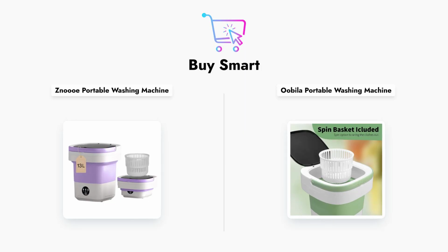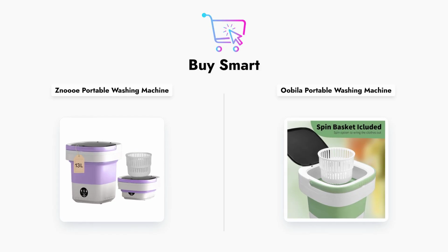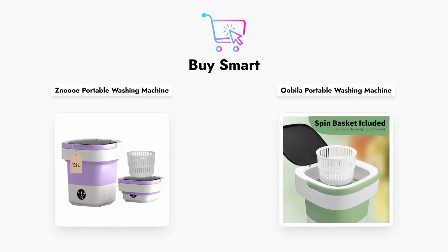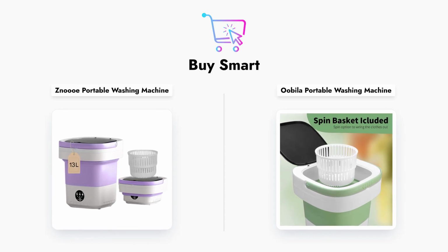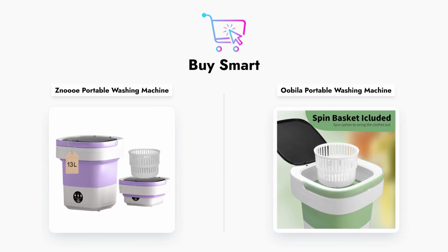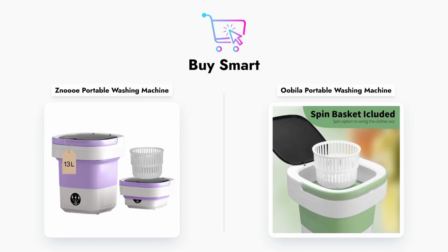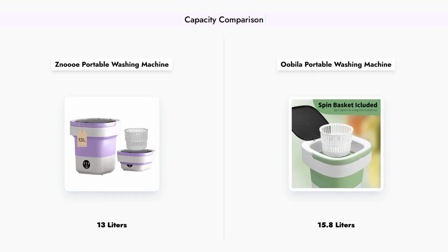Today we will dive into the features of the Zenu portable washing machine, which boasts a compact 13-liter capacity and is designed for delicate items, and the Ubila portable washing machine, offering a larger 15.8-liter capacity with a spin basket for enhanced drying. We'll examine their key specifications, pros and cons, and help you determine which machine suits your lifestyle best. Let's get started. Let's start with capacity.